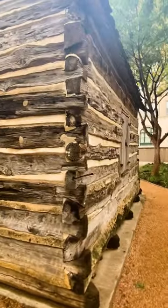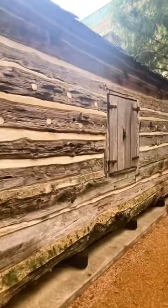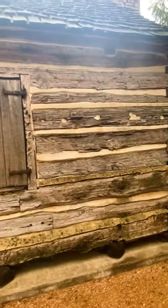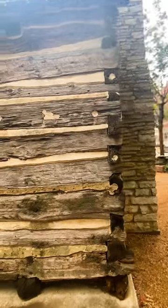It's a very cool, like, rainy day in Dallas, so there's not a lot of people around, which is good for sightseeing. No crowds.